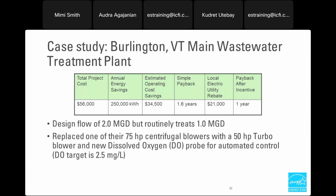The estimated total annual energy savings of the new turbo blower is 250,000 kilowatt hours. So this translates to a cost savings of approximately $34,500 per year based on an average electricity rate of 13 cents per kilowatt hour. A simple payback of 1.6 years, or 1 year if you consider the incentive that they got.